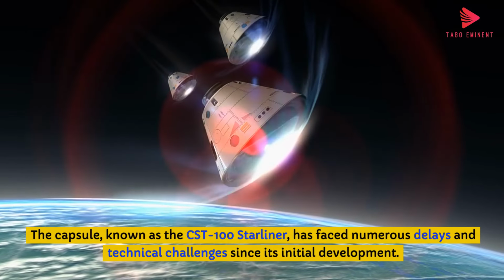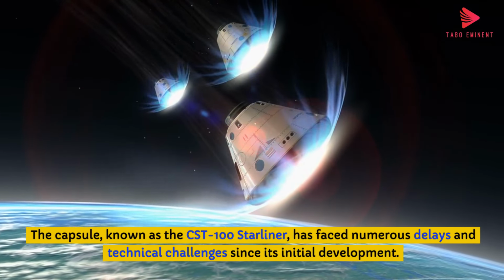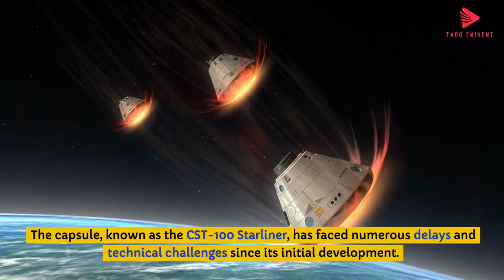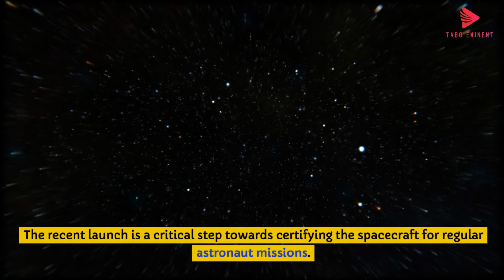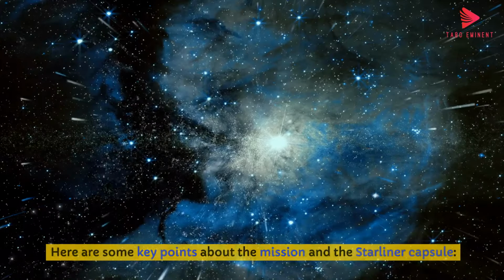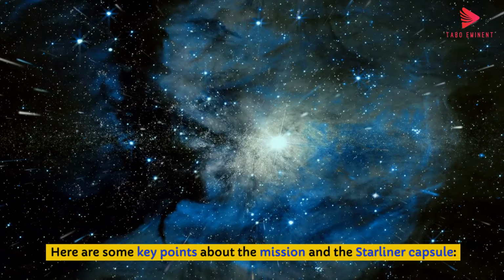The capsule, known as the CST-100 Starliner, has faced numerous delays and technical challenges since its initial development. The recent launch is a critical step towards certifying the spacecraft for regular astronaut missions. Here are some key points about the mission and the Starliner capsule.